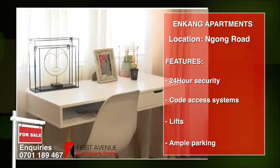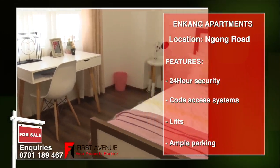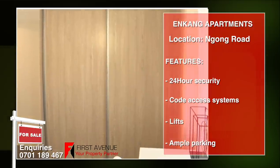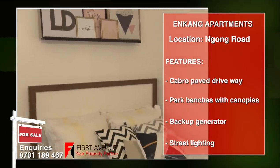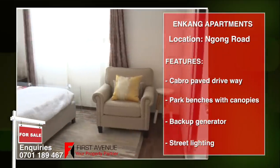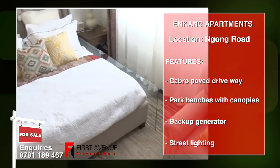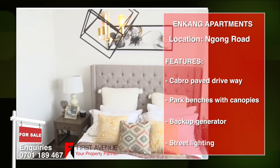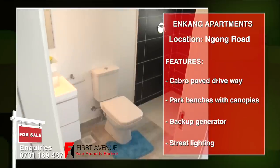Other amenities include a 24/7 manned gate with a perimeter wall, electric fence and CCTV cameras, code access security systems, lifts, ample parking space, cabro paved driveway, park benches with canopies, backup generator, street lighting, a sewerage system, a commercial block offering a clinic, coffee shops, gym, a mini mart, restaurants, as well as a salon and spa.